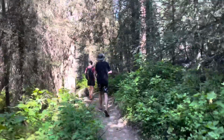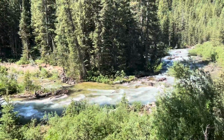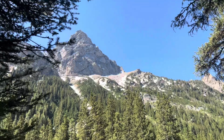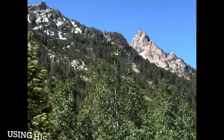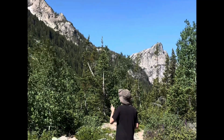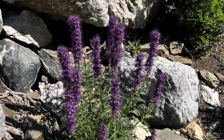Getting heavily wooded up here high in the Cascade Canyon before the fork. Daniel keeps staring at that big mountain. Daniel, you see it? Yeah, it's Grand Teton. My son, being autistic, doesn't talk too much.